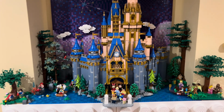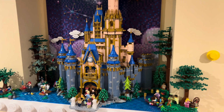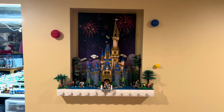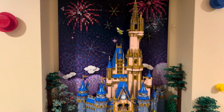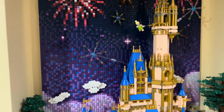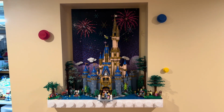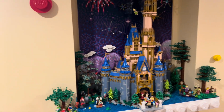But this one, this is such a cool build. The color and the texture of this castle is just awesome. And I think it's the anniversary of the Cinderella Castle, so that's kind of a neat time to get it up. But people were asking about the mosaic in the back. I got it on Etsy. I sent in a picture, and they created the plans and they get the color count for the studs and all that. I just had to put it together. It's really cool. It was perfect for this setting here.